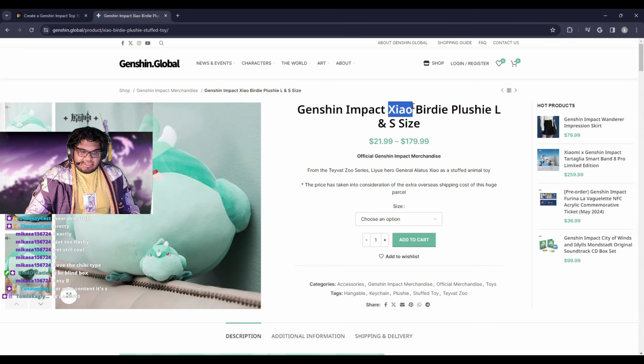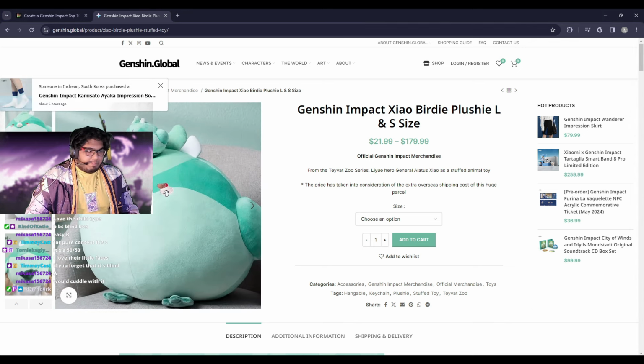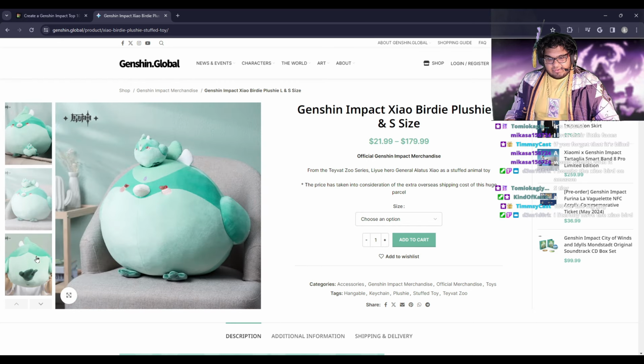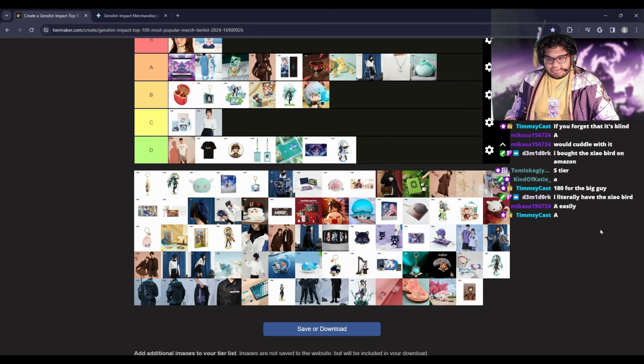Zhongli birdie? Zhongli has a bird? Is this his bird? I don't know. I'm not the biggest fan of this. That's a big boy right there, though. It's all right. I would be down to put this in A. I'm going to be biased because I'm not the biggest fan of this, but A easily? Okay. We'll do A. You guys love your plushies, man.